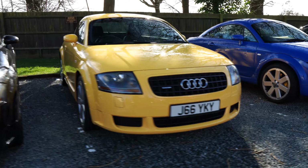Again, it's got the red leather. Red and black, really nice combo. Again, my arguably the best wheels. These have got the old polished lip. Look at the reflection, lovely.